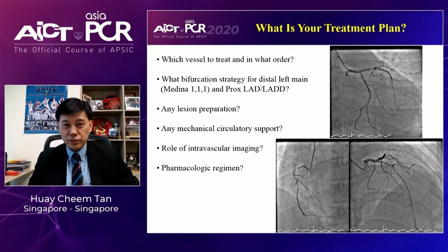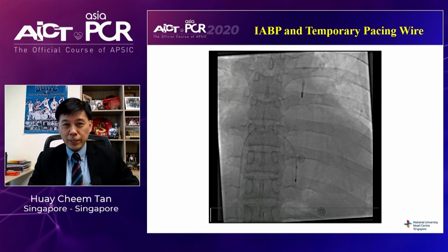So let's see, what did I do? I actually started the procedure by putting in an intra-aortic balloon pump for the patient. And I also put in a pacing wire just in case I need to do some rotational atherectomy for this patient. And I went by the femoral route because I wanted to give myself the best support possible. And I took a 7 French unplugged left to start with the RCA lesion first.